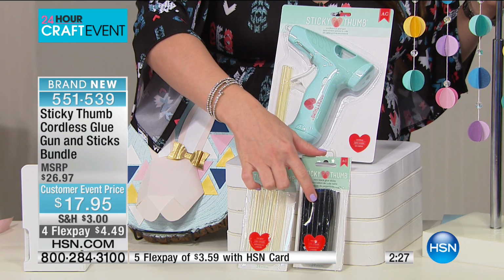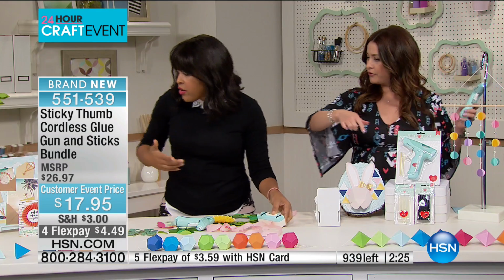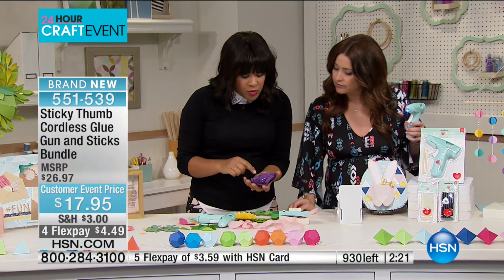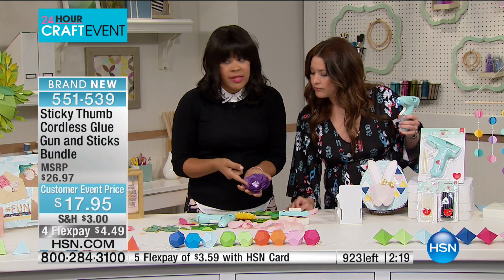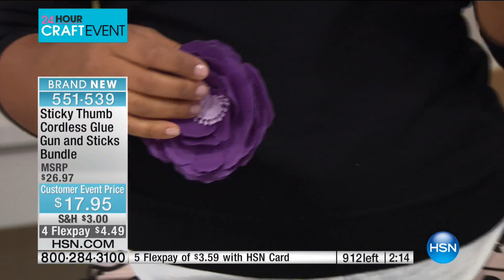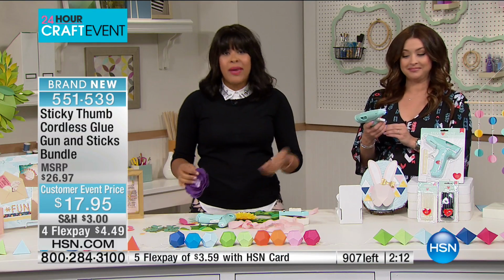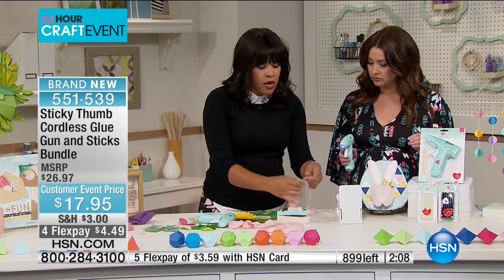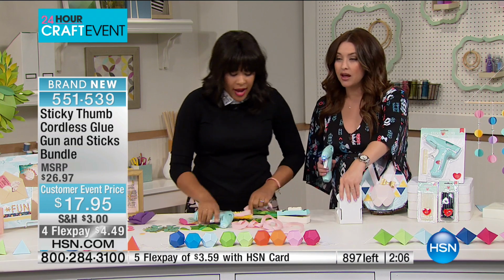What are we using the black ones for? Well, you know, black ones would be great for... Do I have anything out here that it would be good for? Something like this, if it's a darker colored project where you want to glue those pieces in and you don't want to see it, that would be a good idea for black. If you're doing Halloween decorations or anything with black ribbon, anything where you want everything to look seamless, that's a good idea for the black glue stick.